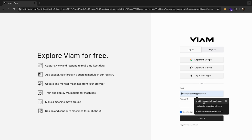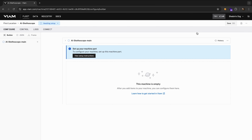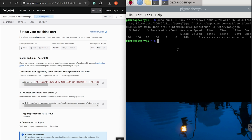Now let's start setting up the Viam server on Raspberry Pi. We start by logging into the Viam app. If you don't have an account, create one and proceed. After logging in, create a new project, in our case AI Stethoscope. After you create the project, copy and paste these commands from the setup instruction, which will download and install the Viam server on your Raspberry Pi.